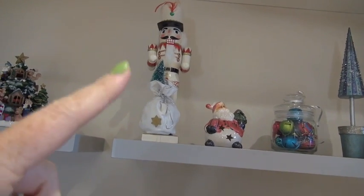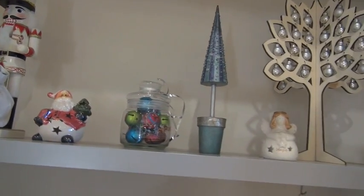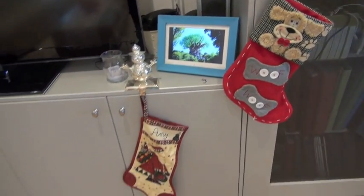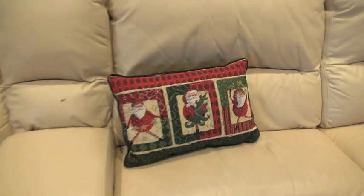One year I was determined I had to have a nutcracker, so I got my nutcracker. So that's that. I'll put my little birdie back because I kind of felt he fitted in, even though it's not Christmassy. That's all for that room. We have one Christmas pillow. I'd like to actually get some more Christmas pillows.